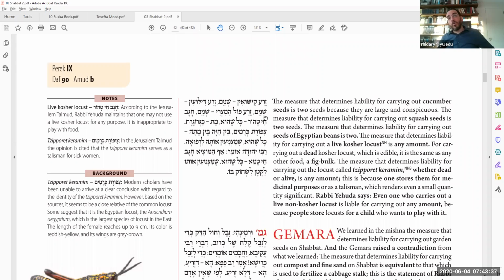Then we go to different items. Zera kishuin, cucumber, 2 seeds. Cucumber is really important. Even 2 seeds, someone would plant. Squash, even 2. Diloin shenayim. Zera ful, misri shenayim. Egyptian beans, also 2. Hagab. Okay, those are different things. Hagab hai tahor kol shehu met kagerogeret.